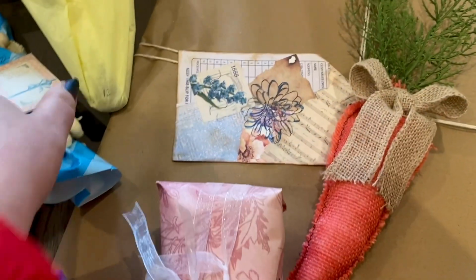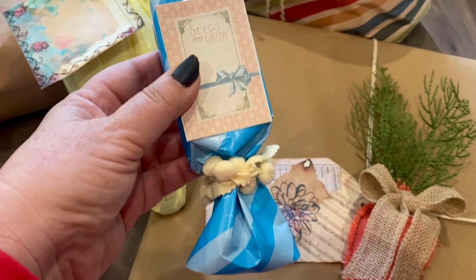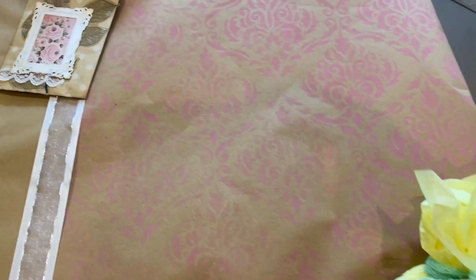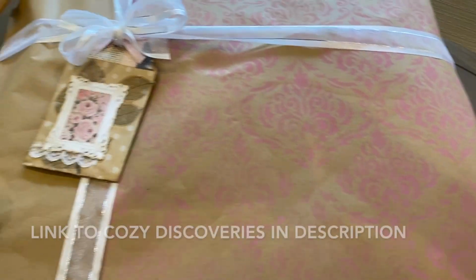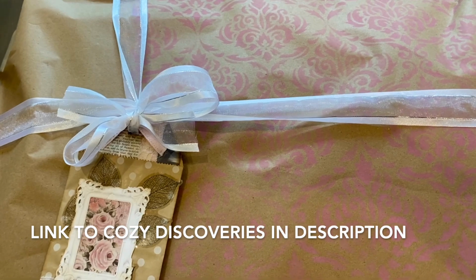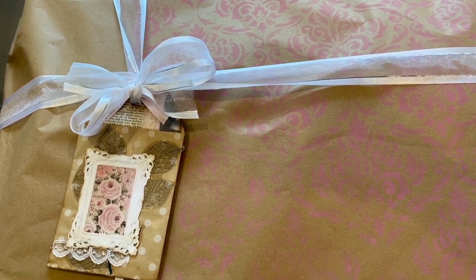This is just regular old gift wrap paper, but tied with little pom-poms on the end, and a sweet little journal card from a cut apart. Now this is the giant present, and if you would like to see it, it is a vintage quilt, and I have another channel that I started called Cozy Discoveries, and I'll put a link to the video where I hauled this. But look at this paper.